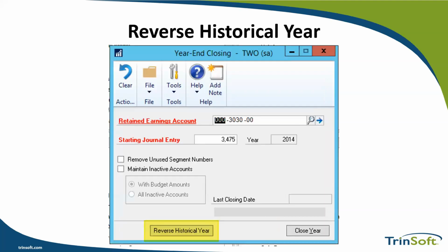Now, in the unfortunate event that something does happen, you mistakenly closed the year twice, you had an account that was set up to the wrong closing type, or just something went wrong and you need to make a correction or reverse it, you do have the option, as you see highlighted here, to reverse that historical year. So you reverse that year, it opens everything back up to where you were before you hit close year. You can make those adjustments if you need to. If you do make adjustments, I would encourage you to take another backup if you needed to, and then close that year process again, and that'll rerun throughout the process.